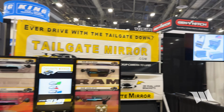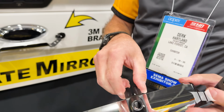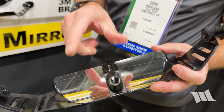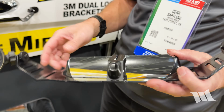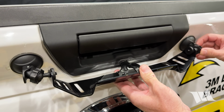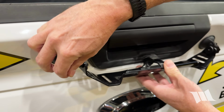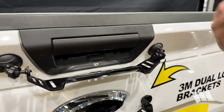Awesome. It's that simple. So right now, Derek's going to give us a demonstration on how to install the mirror, and it actually comes with a tool to help you align the camera on it. So it comes with this little tool that you just snap in temporarily, and you line up the camera with this round part of the tool. So you line it up, right, and then push on the suction cups, and then when you remove the tool, that's it. Wow. It's that simple.